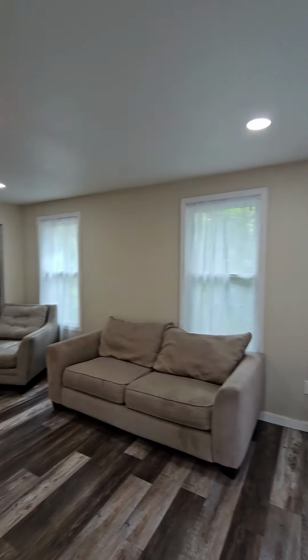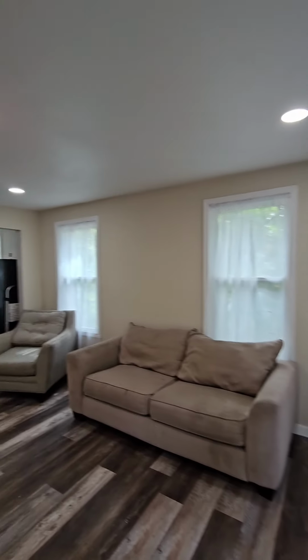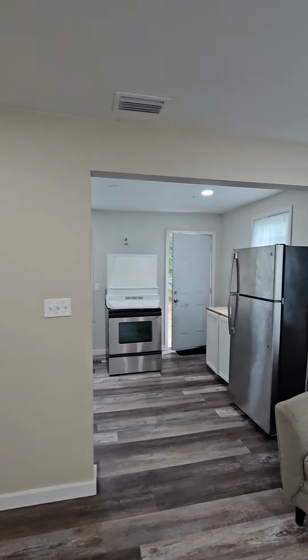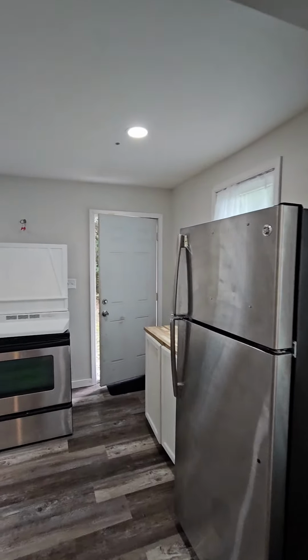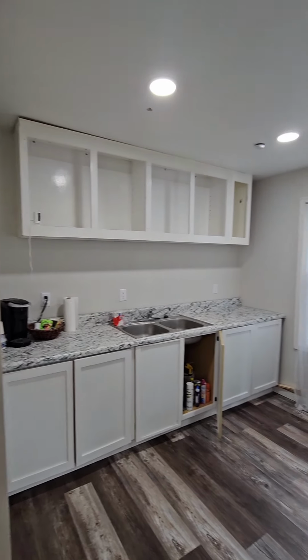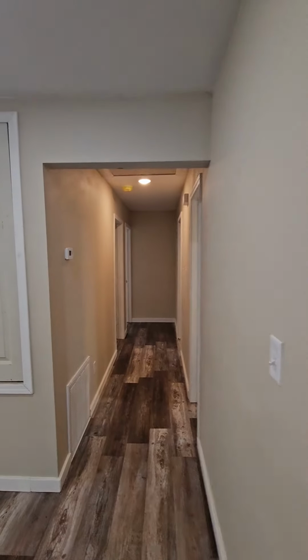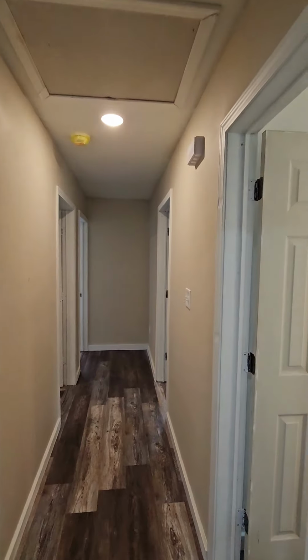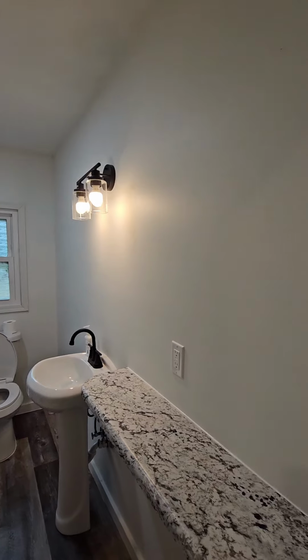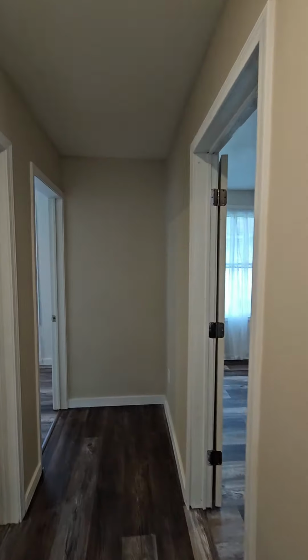So all, as we said, completely updated and renovated. All new LVP flooring throughout the entire house. LED lighting. Our bathroom. This house does have brand new air conditioning, ductwork, inside-outside unit, water heater, plumbing, electrical, new roof, windows.